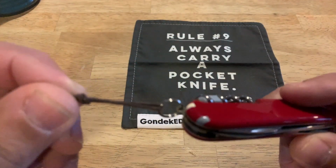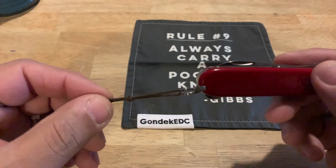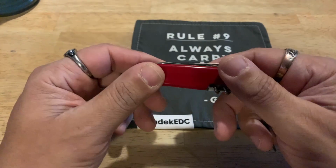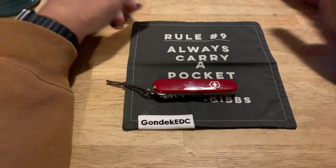So I just threw a piece of micro cord on here. I usually use leather cordage, but I didn't have any left, and I don't feel like going to Michael's, so I have micro cord. So let's talk about this knife, multi-tool.